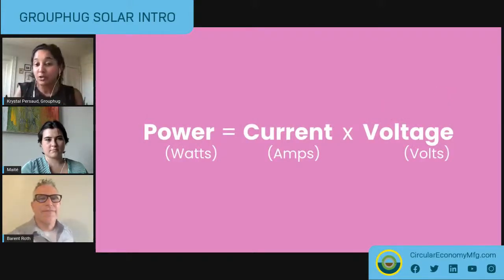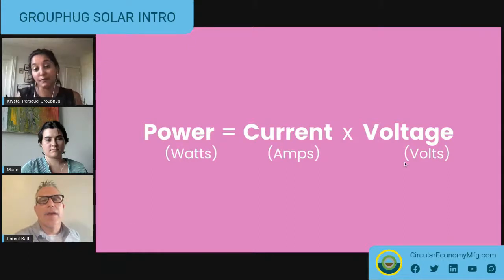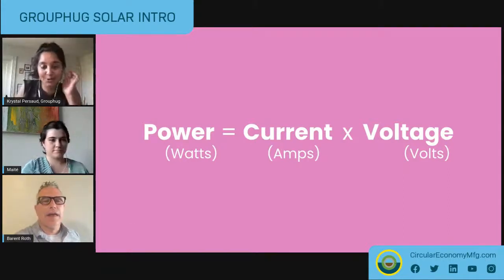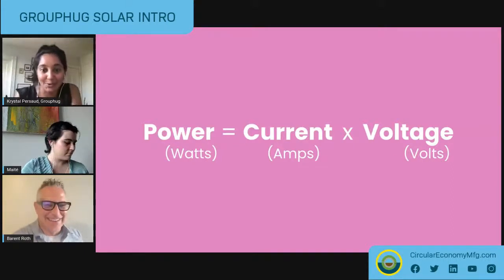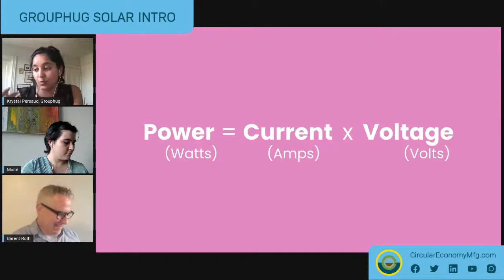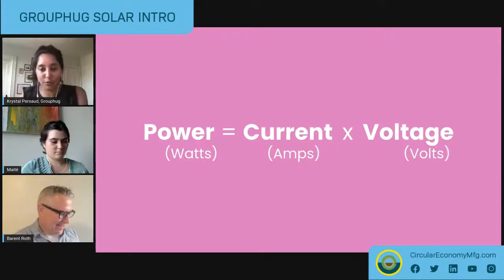The only math you need to know with solar design, or the main math that you need to know, is power equals current times voltage. So if you have a 10 watt solar panel, let's say, it might be 2 amps and 5 volts. It's literally that simple. When I found that out, I was like, oh, I could do this. This is really easy. So we design products for phones. We can figure out, okay, we need this current and this voltage to support a phone, and then work backwards to figure out how big the solar panel needs to be.